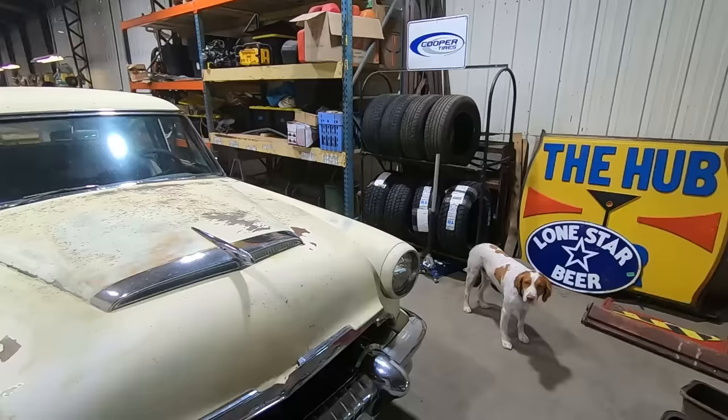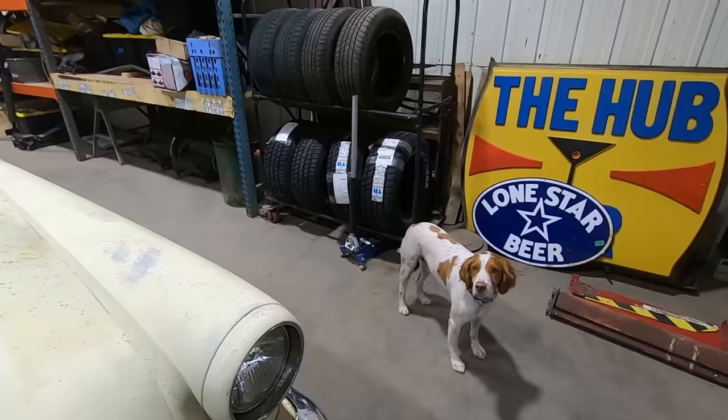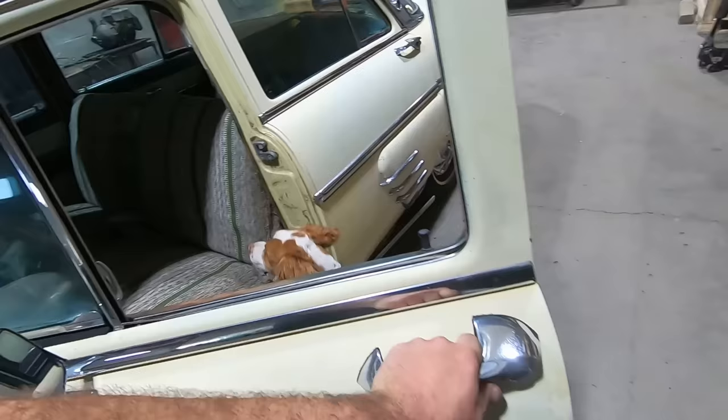What do you say, Duff? Get outside, show off your haircut. You want me to open the door so you can just hang out in there while I work again? All right, fine. There you go, it's all yours. So pretty, such a good boy.